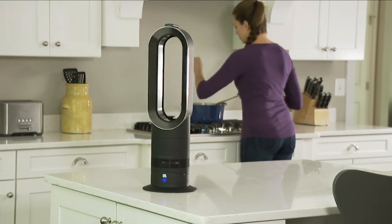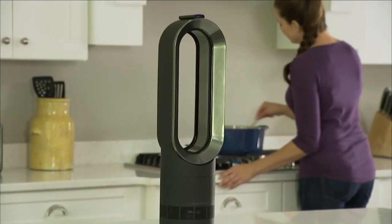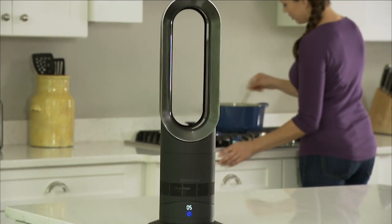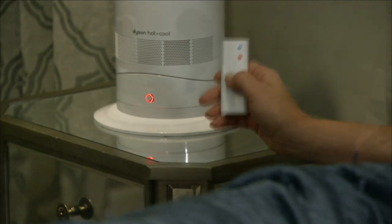You get to put this in the room that you're in. If your room is too cold, you use the heater. If your room is too hot, you use the cooling fan. It's really two appliances in one. And that's why you can get rid of all these others.